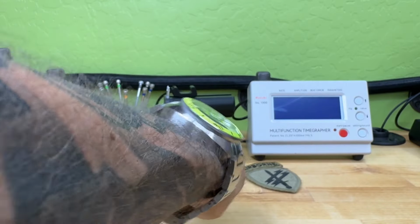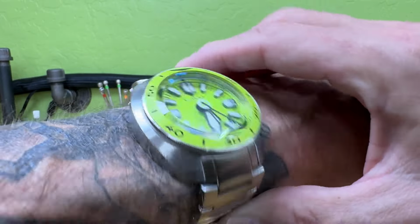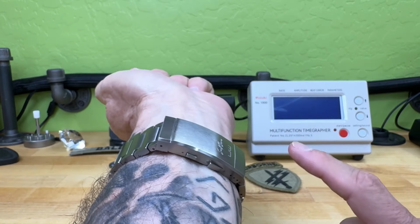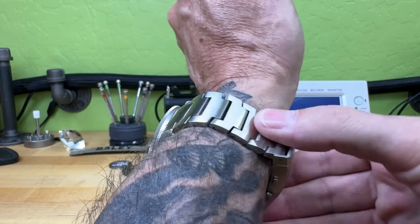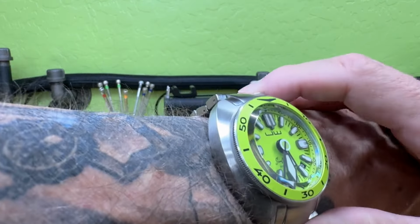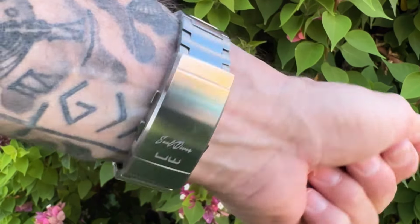Even though it's 51, the lugs hang just perfectly, no issues whatsoever. It is sitting very, very comfortably. The band is perfect. It's perfectly centered. Absolutely no issues at all. I'll make sure that there's some pocket shots so you can see it outside in the sunlight. You can see that it just fits very, very comfortably.